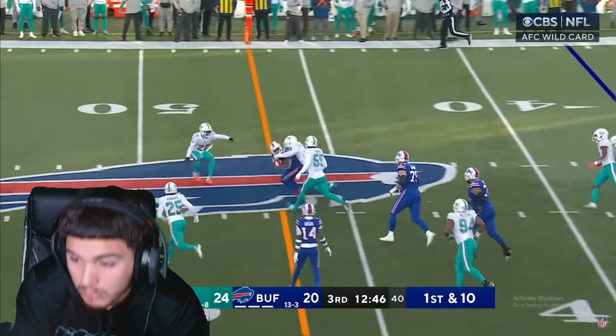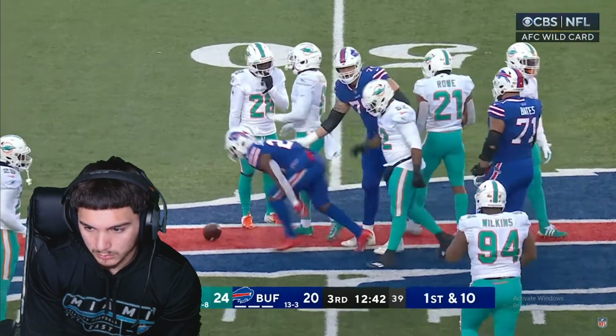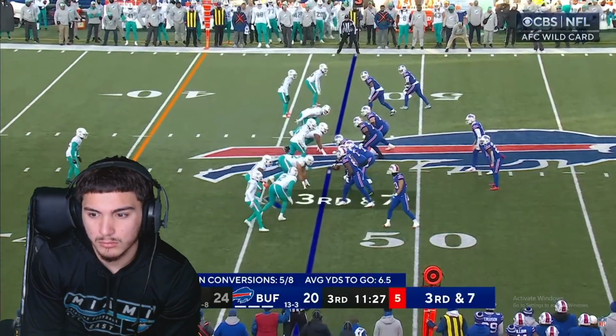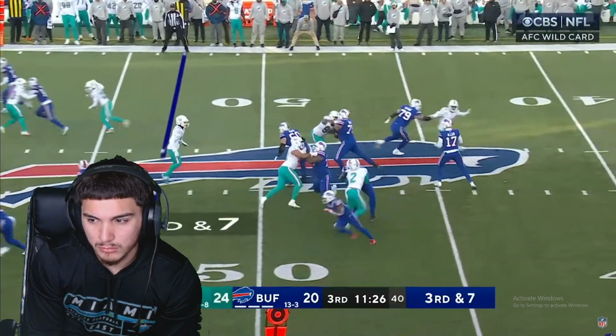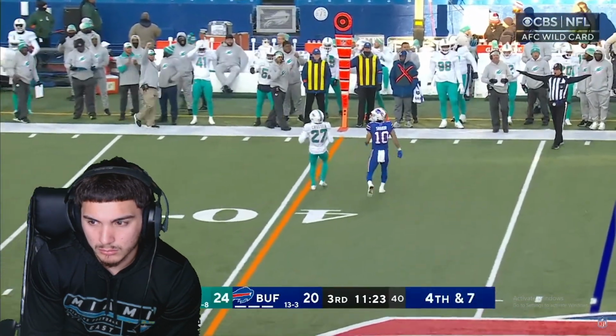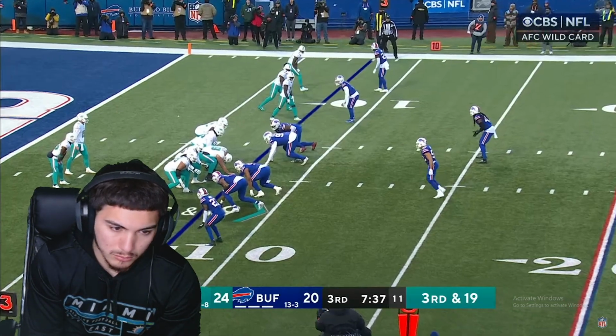Here's a handoff to Singletary. And they peel off a good run out to the 50. That's a good job. Get back to the ground. Really good. Young talent. Third and seven. Allen's pass out of reach. And the Miami defense will take him off the field.